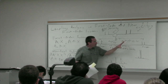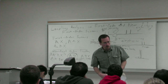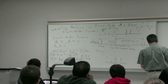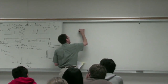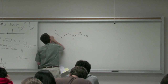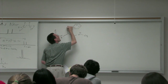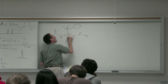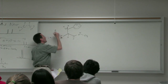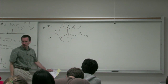Now, what's valuable about looking at an AB pattern and understanding it is it really becomes an archetype for all sorts of systems that behave very near to first order. So we were talking before about phenylalanine. And the example I gave when we were talking about spin systems was acetyl phenylalanine methylamide. This is like a spectrum in chloroform solution, in CDCl3.